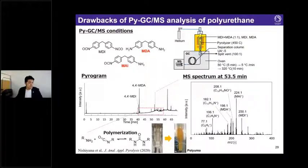Please see these pictures obtained by offline pyrolysis test. You can see yellowish polyurea deposition on the reactor wall. Thus, prevention of the polymerization during PYGC analysis is strongly desired.